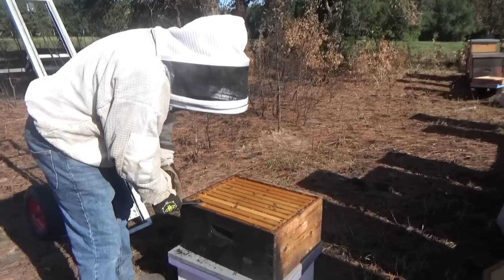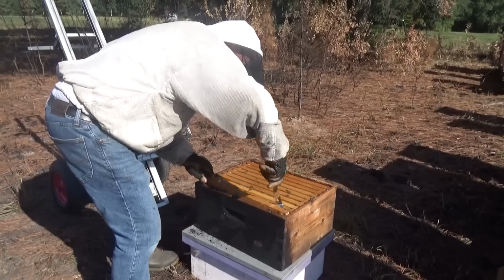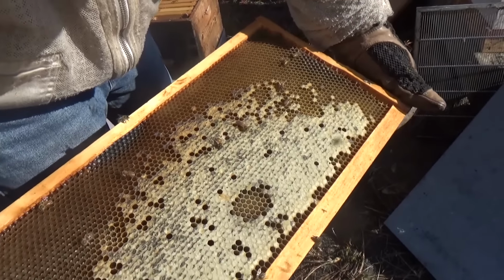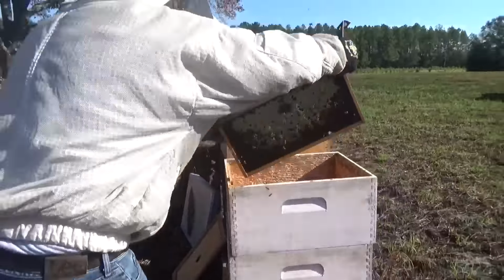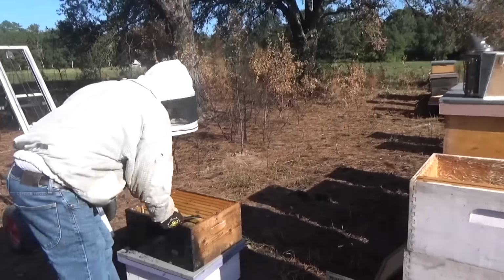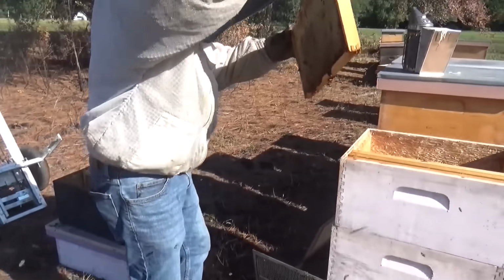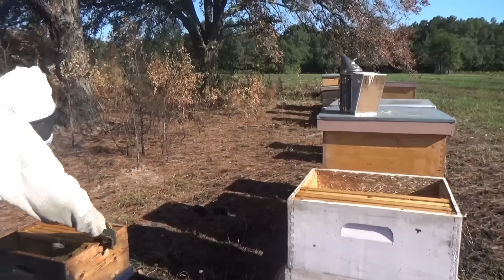And this is going to be the worst frame probably right here. And you can see there's a little burn on it, but for the most part it looks absolutely okay. Let's go frame height. That's good frame height. They're definitely going to have enough honey to get them through, especially with the amount of bees. There's not a lot of bees in here.